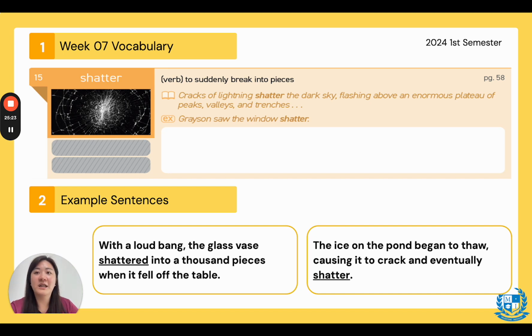All right, everyone, page 59. Now these are not from Clementine. These are from your textbook. Number 15, everyone say shatter. Shatter. You like my sound effects? The part of speech is a verb, and it means to suddenly break into pieces.